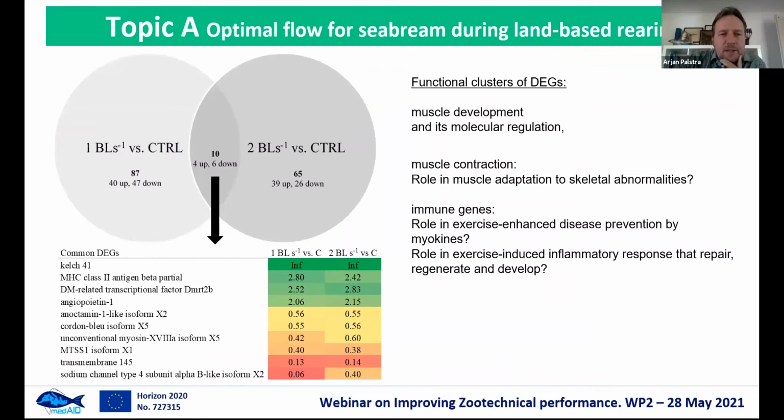Now, by investigating gene expression through RNA sequencing, we compared the fish swimming at 1 body length per second with the controls, and the fish at 2 body lengths per second with the controls. We had a number of significantly expressed genes, 87, 65, and 10 in common, which can be considered marker genes for exercise effects that you can see here. Basically, all these differentially expressed genes, they showed 3 major pathways that express the changes.